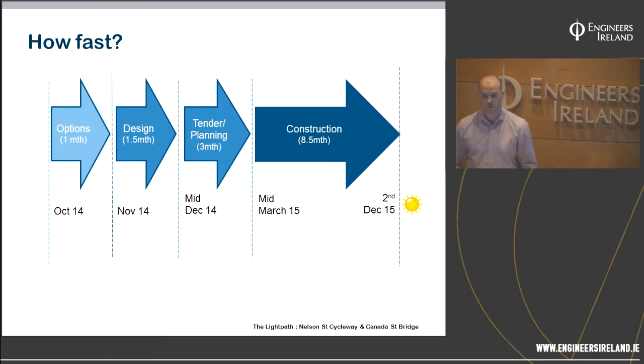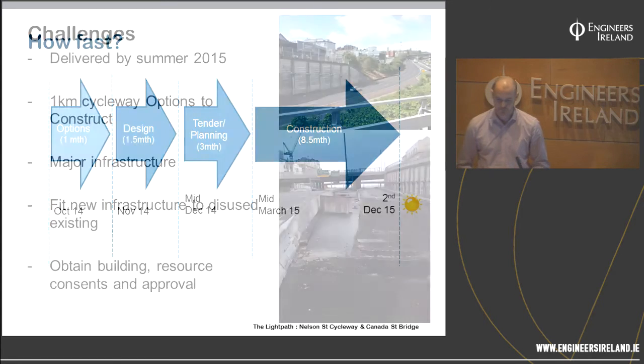So 14 months meant we had 1 month to do the options assessment, and this was to pick where the crossing for the bridge was going to be. Was it going to cross to South Street, or was it going to cross to Canada Street? We had a month and a half to complete the design. Then we had 3 months to carry out the tender, and we had 8.5 months for construction, and that all finishes up in December, which is the first month of summer in New Zealand.